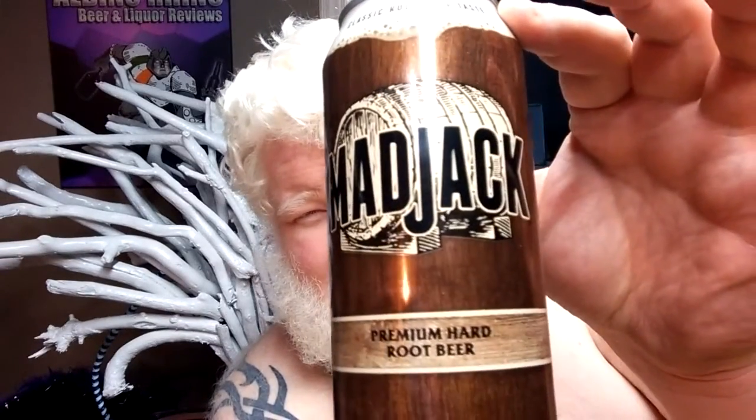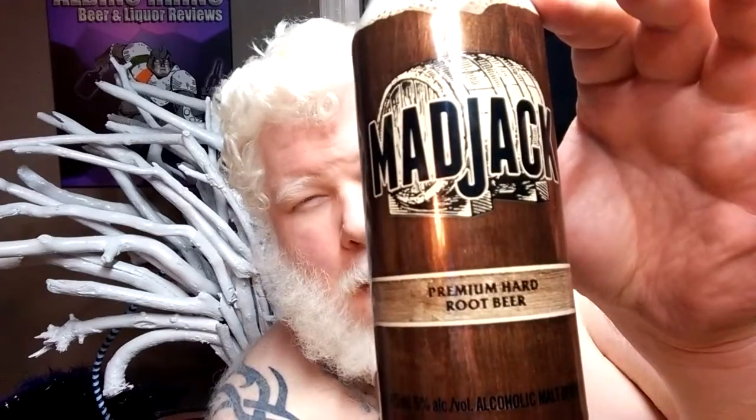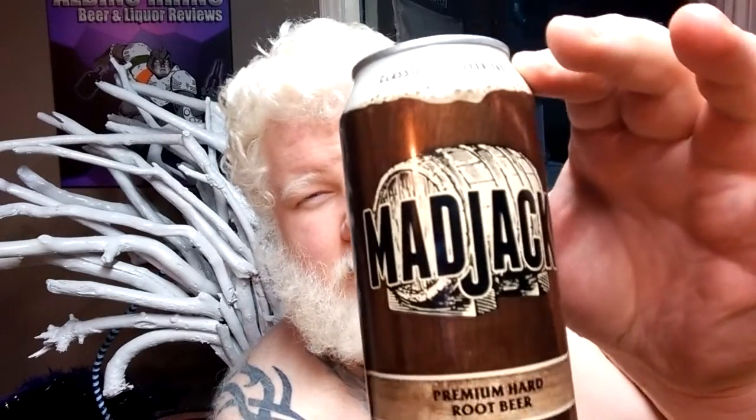Anyway, we're going to drink a beer that I just found at my LCBO. I picked it up the moment it got off the truck. I had just found out it even existed, and the next day it showed up at my beer store, so I returned my empties so I could pick up a couple cans to send out to people as well. And this is from Molson Coors, and it is Madjack Hard Root Beer, which is a 6% alcohol root beer.